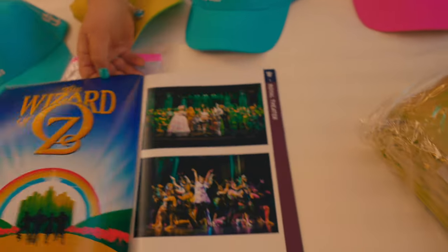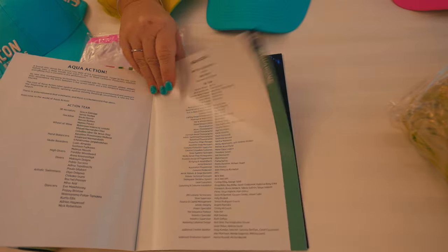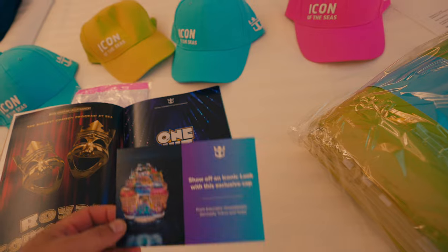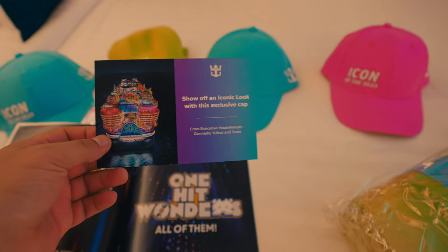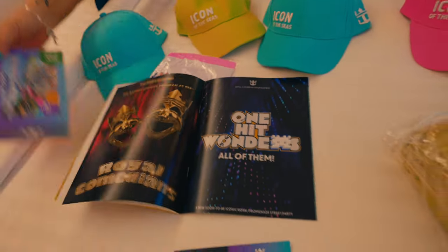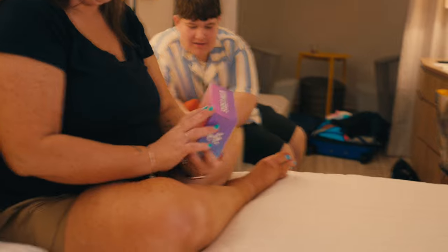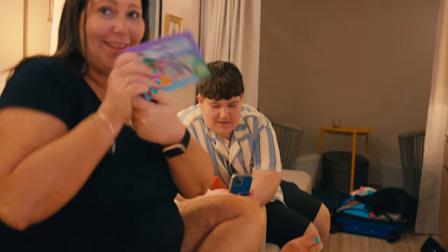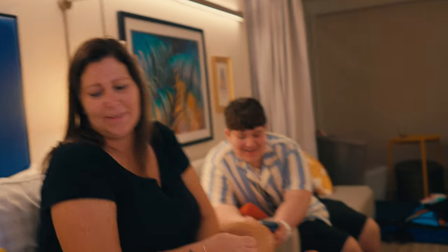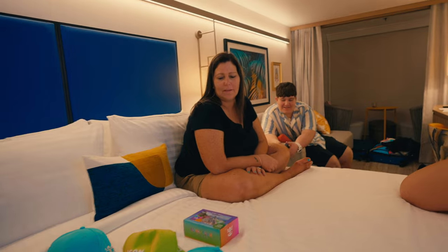We got the entertainment guide with all the stuff about what's going on in nice pictures. We got a little note. Show off the iconic look with this exclusive cap. Very nice. I like the puzzle. Yeah, it's cool. It's pretty sweet. Puzzle. Okay. You ain't that excited. I'll do the puzzle. I mean, you would. I know you would, but I don't think you're that excited.